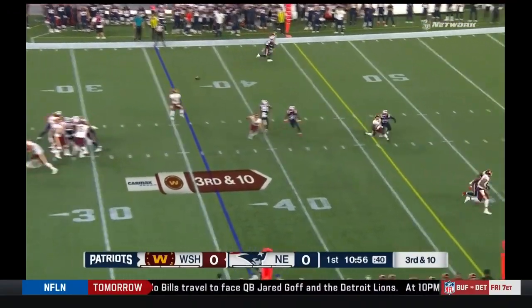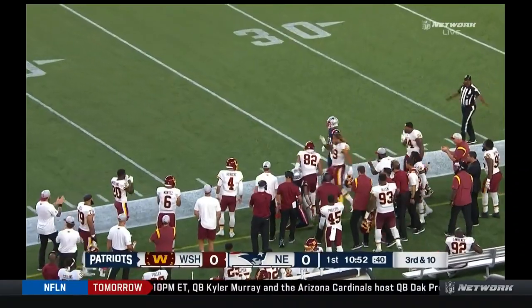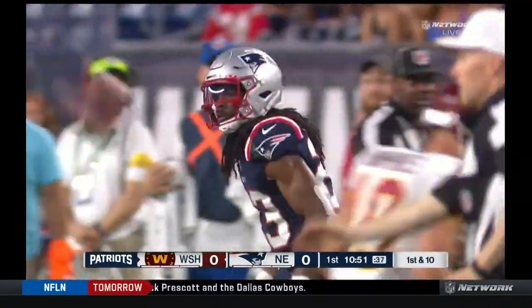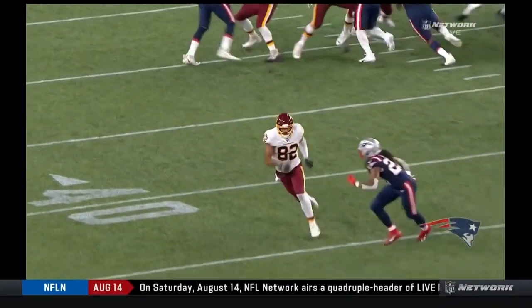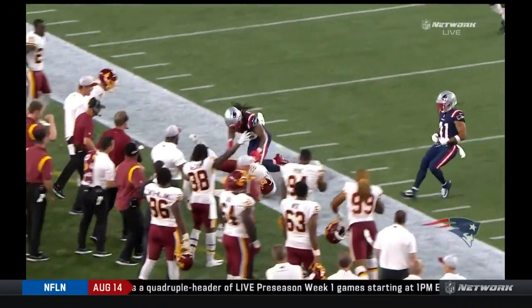Now a twist up front. Fitzpatrick lofts it to the near side, and a back shoulder catch. A terrific grab by Logan Thomas. He's really emerged in the last year with Miles Bryant coming over trying to help Kyle Duggar. This is a throw off the back foot for Fitzpatrick, but you take a look at this route. He gets up on Duggar here, and all he does is just turn to look for the football.